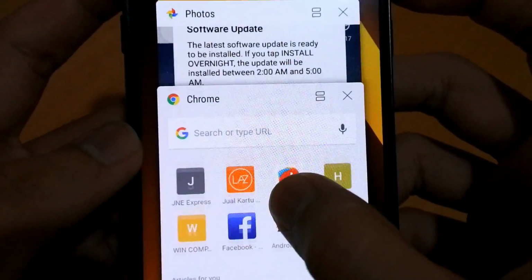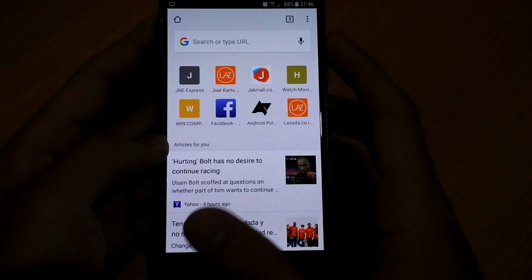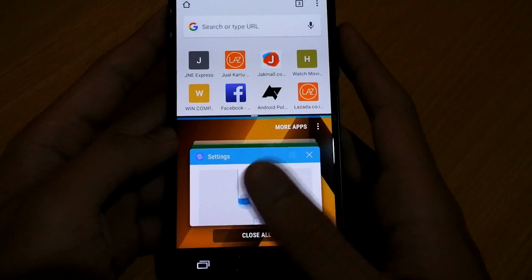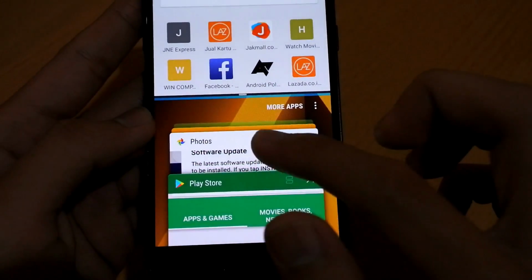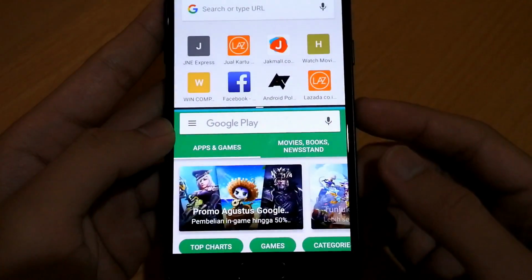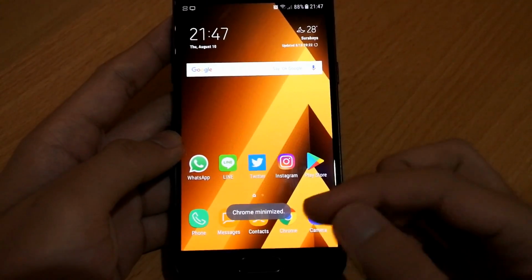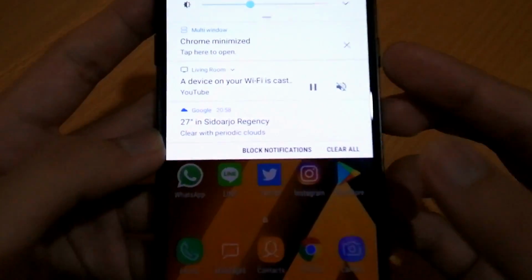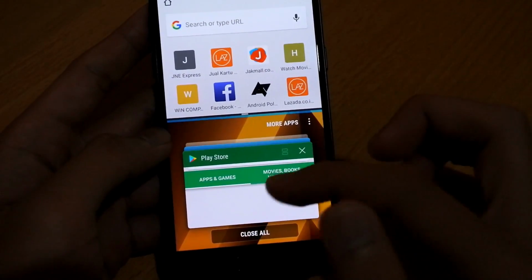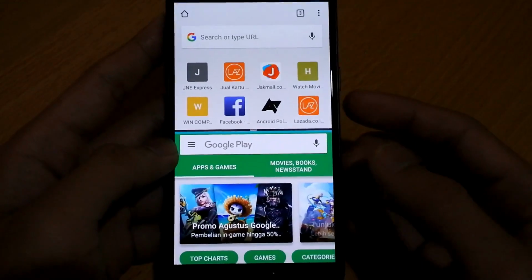So for instance, I have the Chrome right here. I tap it. I can have 3 ways to initiate the multi-window. The first is by holding it while you are in the app. You get to see the app switcher right here again. If you, let's say, wanted to go to the Play Store, you can see it right there. If you tap the back button while you're there, it says Chrome is minimized. So when you go here again, if you tap to open, it will bring back Chrome, but it doesn't bring back the app that is at the bottom. So you tap that again, it goes back to there.